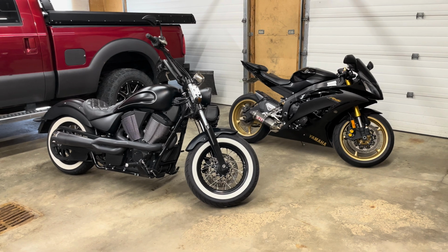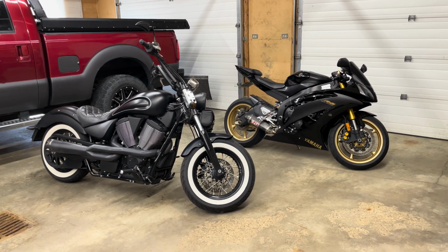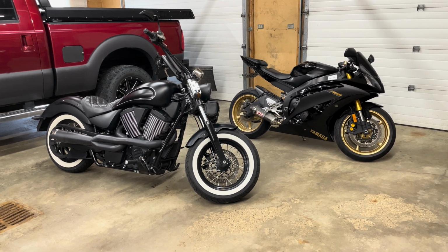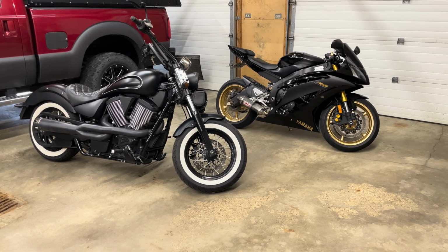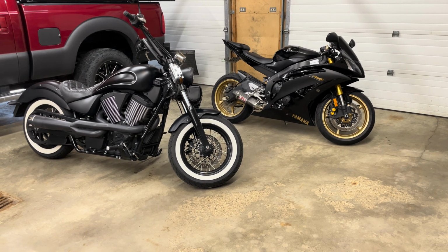Now let's talk about the braking. So because every straight stretch, I was wide open to try and keep up with the sport bikes, I was heavy on the brakes every single corner entry. The Victory only has one brake caliper and rotor up front, and I was squeezing it as hard as I could with one finger, and that's not enough.